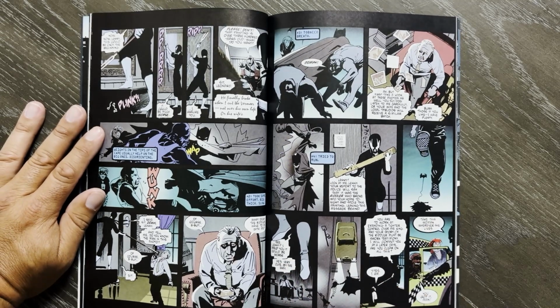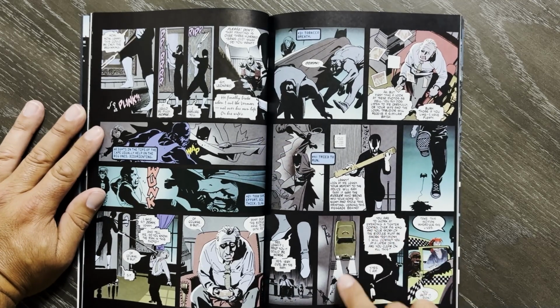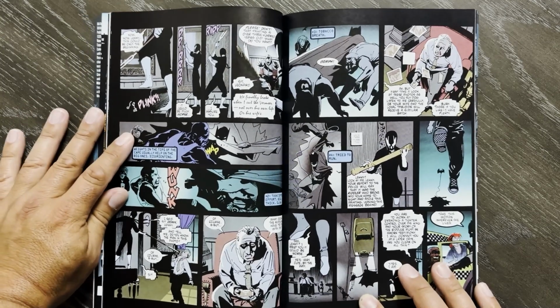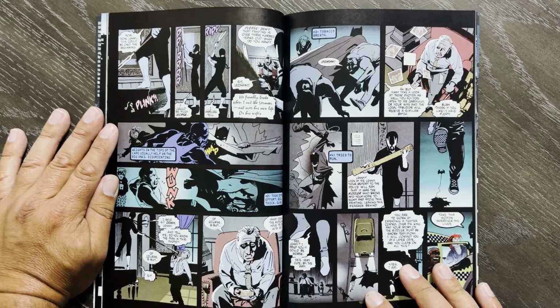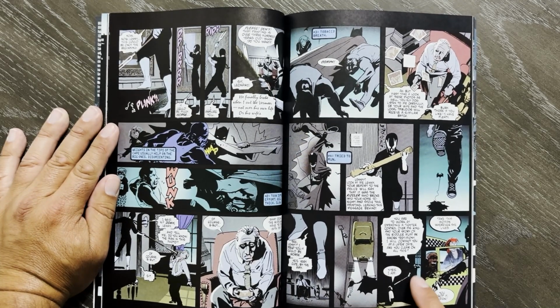So he's insinuating that Lenny is actually gay and he's with another man. And those pictures are going to be used for blackmail. So he's going to try to listen and follow what Grendel says. So Batman got the guy. He has the girl. He gets her a cab.